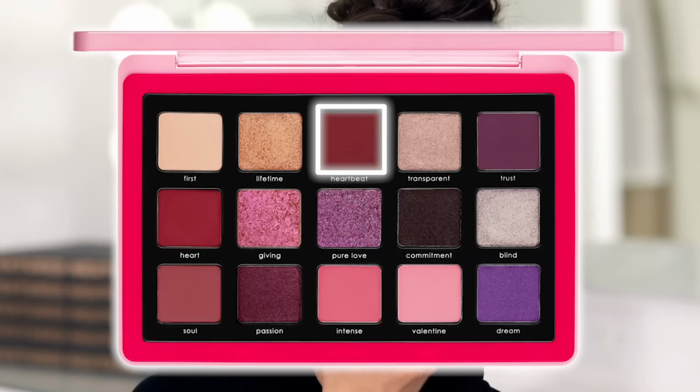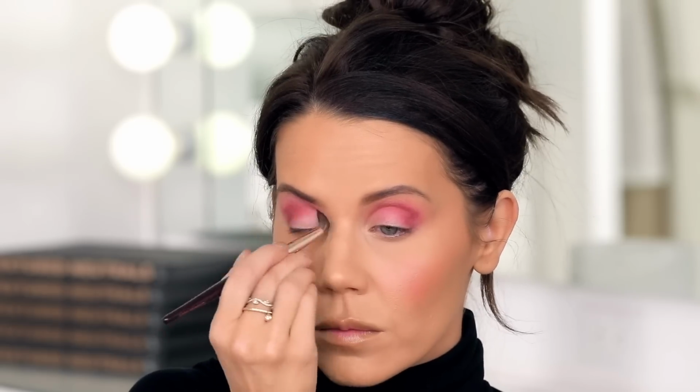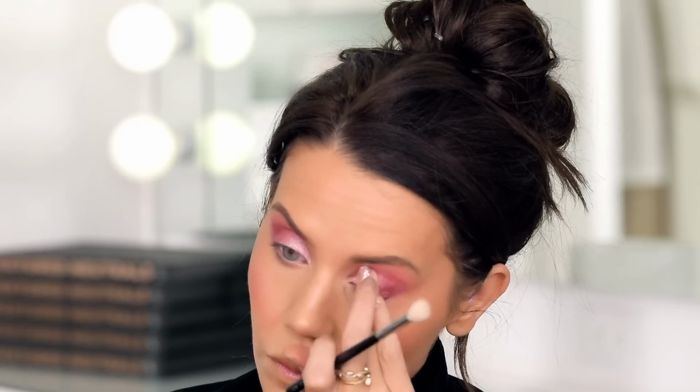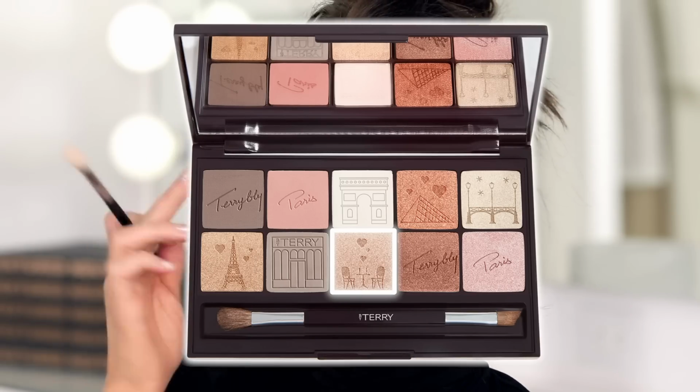I'm gonna go into Heartbeat and just kind of do the same thing, focusing more on the outer edge first. That laydown of color, wow. Okay, let's go in with a little By Terry. And what do I wanna do? Okay, I'm gonna tap this pink metallic, kind of inner corner to middle of the lid. I'm also going to take a little bit of the one right in the middle that's a little more champagne. I'm gonna put that right in the center.